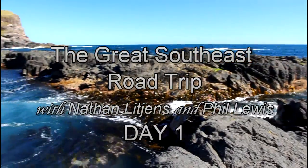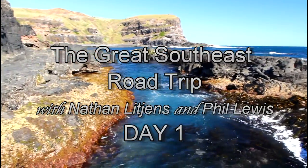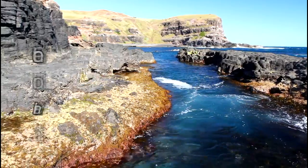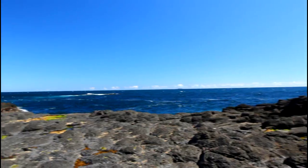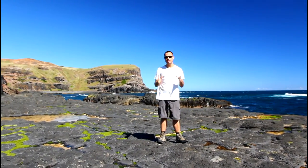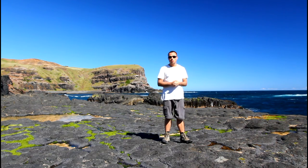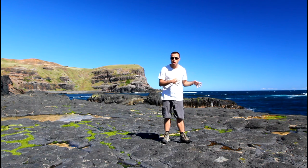Our journey starts here, Cape Schank, at the very bottom of Victoria's Mornington Peninsula. Normally it's fairly windswept and bleak, but today we had an excellent day. I'm standing where the Mornington Peninsula meets the Bass Strait. We're going to keep an eye out for some seals and possibly great white sharks here.